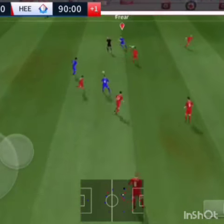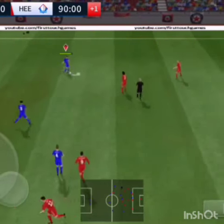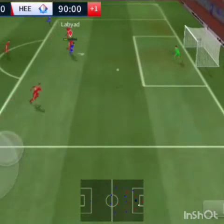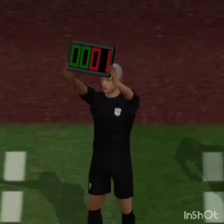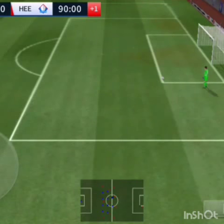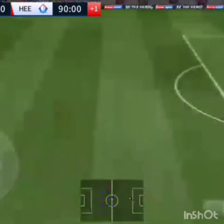Striker's ball. He showed a bit too much to the opposition there. That's well off target. Nope, we're into stoppage time now. Well, you have to say there's not much chance of a comeback here now.